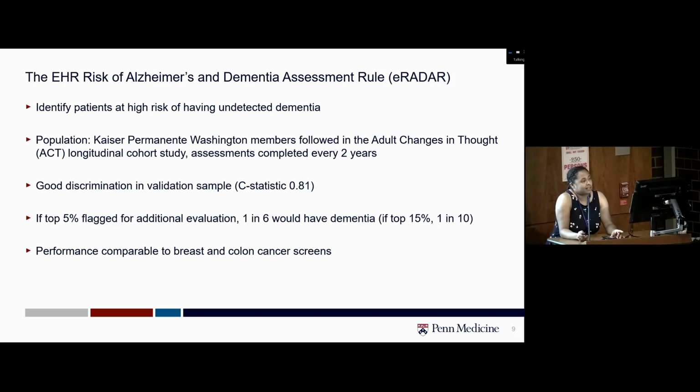And the population that they used was a patient population at Kaiser Permanente, Washington, who were also followed in a longitudinal cohort study looking at cognition over time. So these patients were getting detailed cognitive assessments every 2 years. And this is basically truly the gold standard diagnosis of cognitive impairment when it was detected. And they were able to see, when a patient was diagnosed with cognitive impairment in this study, did they also have that diagnosis clinically in the EHR? And so that's how they were able to identify undetected cognitive impairment.